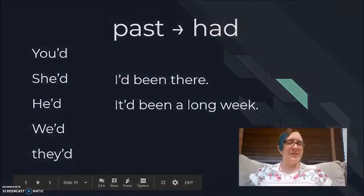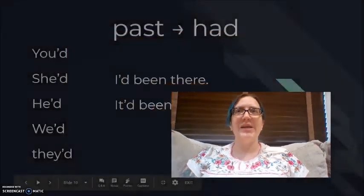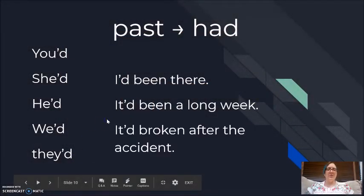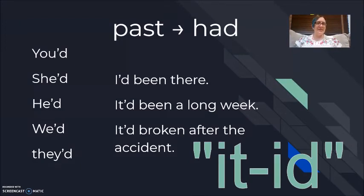But the most difficult, I think, is it had, which becomes itted. It had been a long week. It had broken after the accident. We hear this, itted. It'd be better if you would go home. It had been. It had finished the movie. It had already finished.